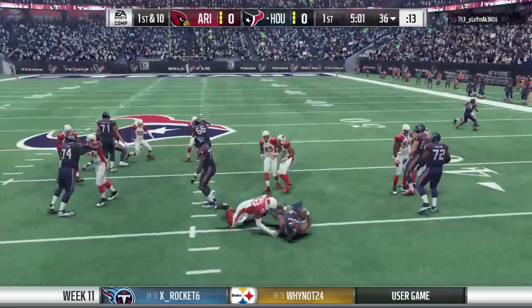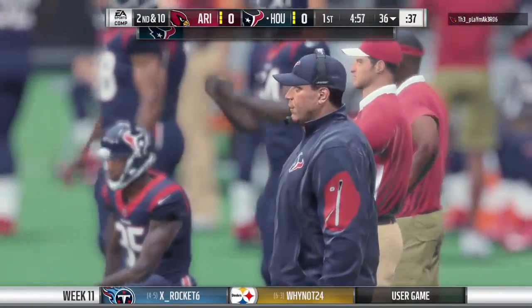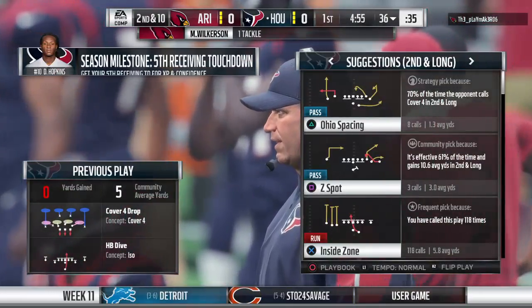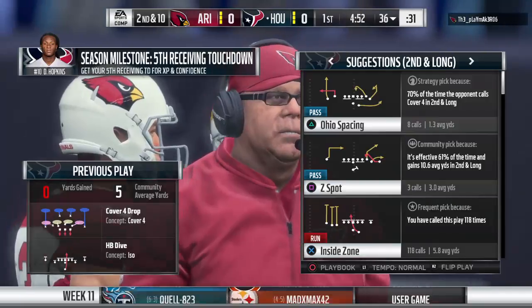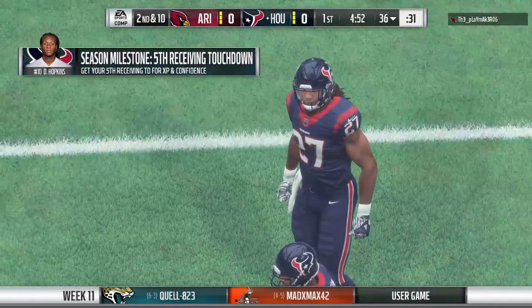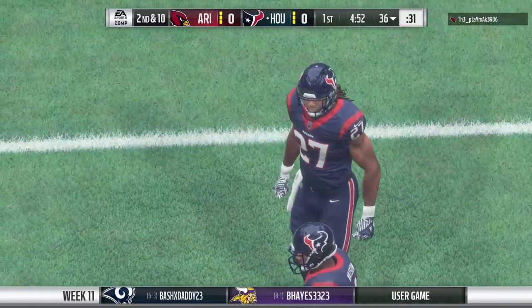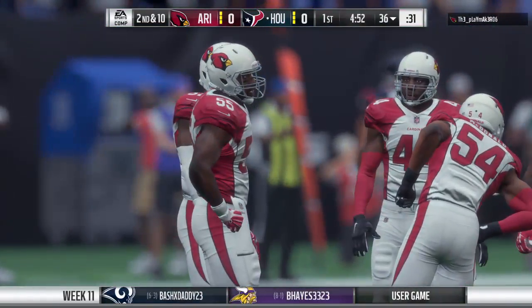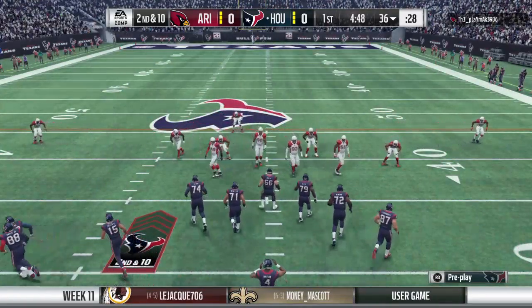Watson hands this to Foreman. And running room scarce here. He's going to be stopped in his tracks at the line of scrimmage. Call it no gain on the play, and it'll be second down. Offense still needing 10 yards. Second down.